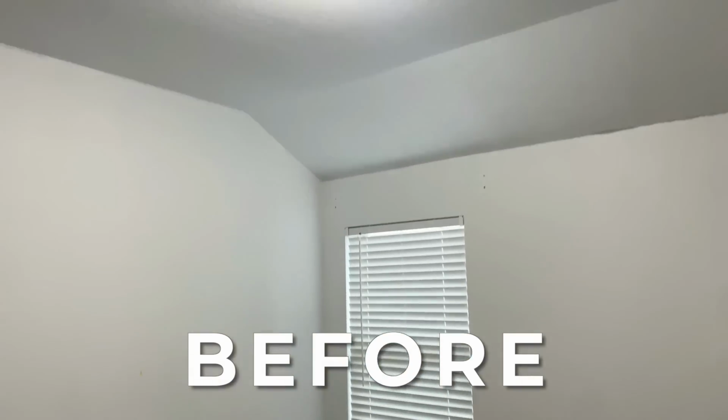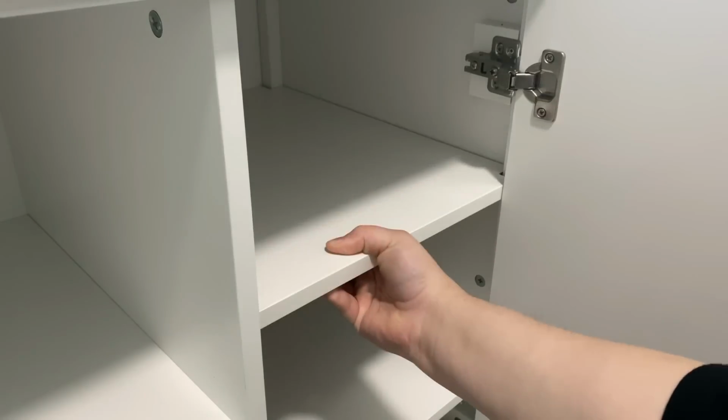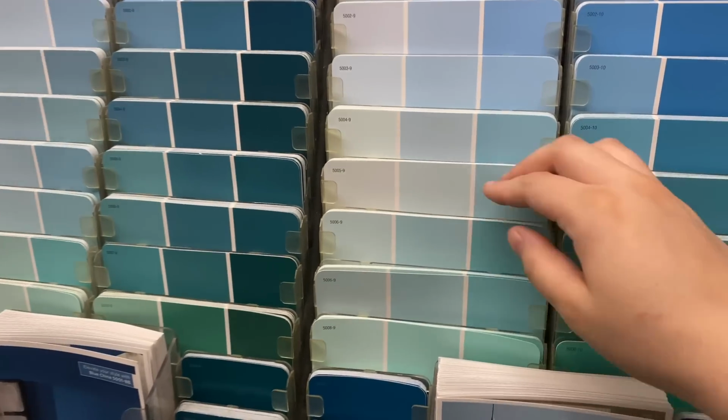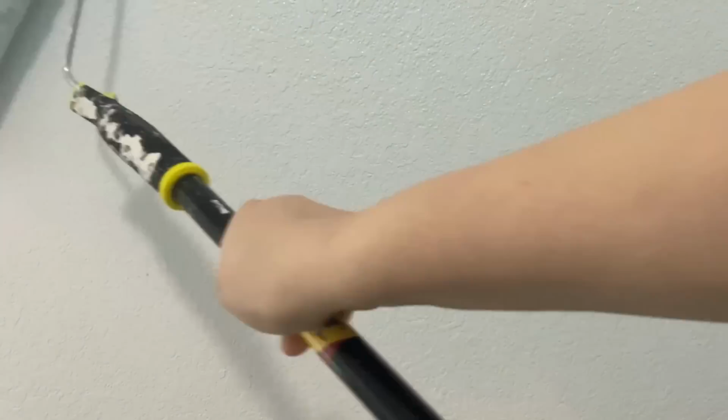This old room was dingy and boring, but I've got a baby girl on the way, so let's turn it into a fun and colorful nursery. First, I found the perfect sky blue paint and gave the walls a fresh coat. This immediately brightened up the room.